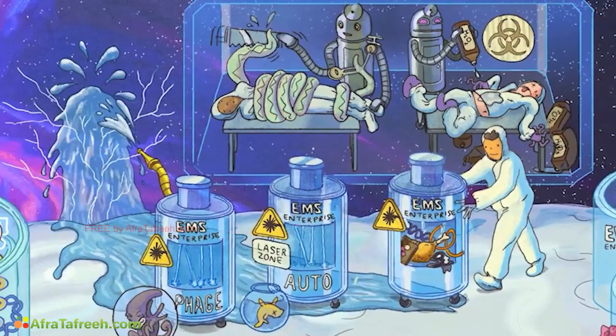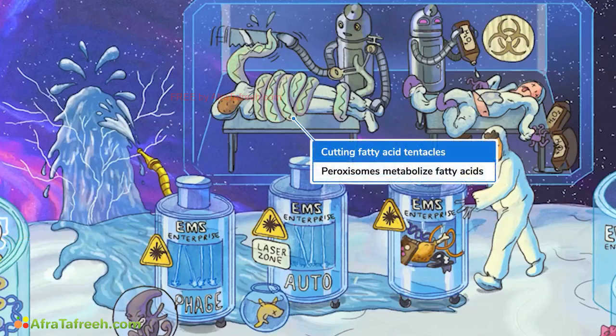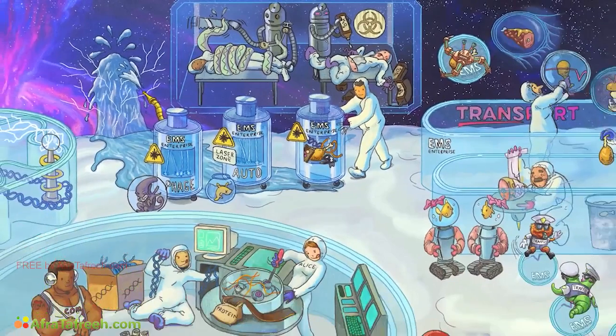Holy mother of robots! Dr. Roboto is sawing off an alien tentacle that attacked a spaceship worker. Save him, please! He has a family of 2 cats. This robot doctor cutting these fatty acid-looking tentacles illustrates an especially important metabolic function of peroxisomes, the breakdown of fatty acids. The products of fatty acid breakdown will eventually be used to produce energy for the cell. All right, space injuries might be too intense for me. This is nothing like space camp.